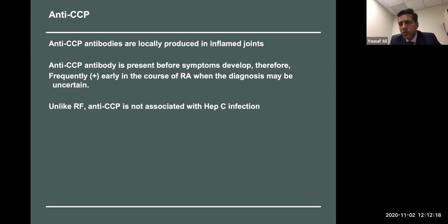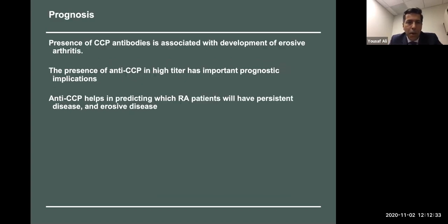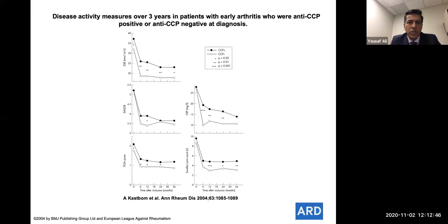So if you think about patients with hepatitis C, many of those patients have positive rheumatoid factor and they have a negative CCP antibody, and they have arthralgia. So if you're trying to tease out, is it hep C related arthralgia or is it rheumatoid arthritis, you can get a CCP antibody. So I think we talked about this. The other thing with CCP antibody is that it predicts which patients will have persistent erosive disease. And so it has a prognostic indication as well.